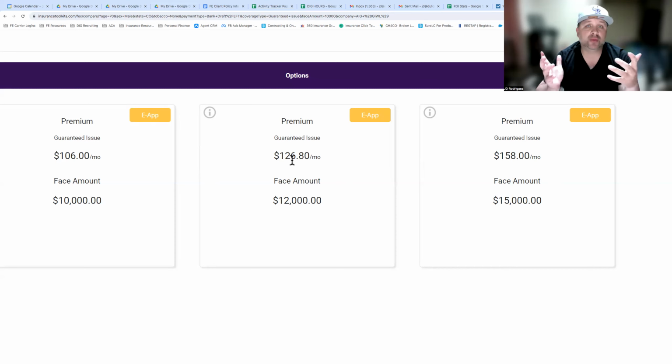So anyways, hope that helps you guys out. And yeah, if it's not apparent, he did go with the middle one. In case you hadn't guessed that one, he did go with this center coverage right here, which I thought was, again, a good deal for him both ways.